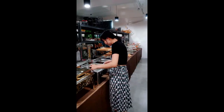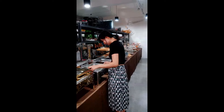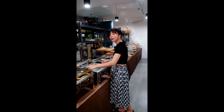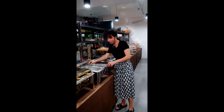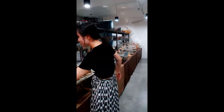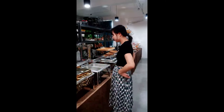The small size, the width is 17 centimeters. Just one set or one box. The length is 33 centimeters. So it's enough for some food. Separate. You can put two cans of food.